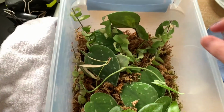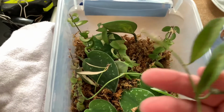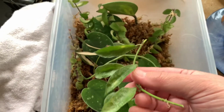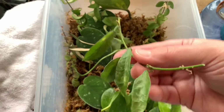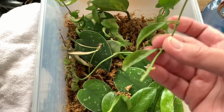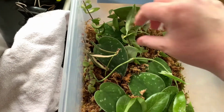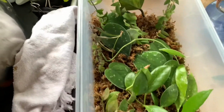All right, what else do we have in here? Okay, she also gave me a cutting of, this one is Hoya Lacunosa Snow Caps. You can see the little flecking on those leaves. So we're trying to root this one out. You know what? I'll have to take care of that in a second.